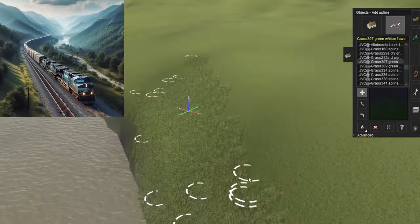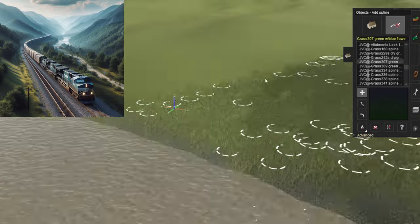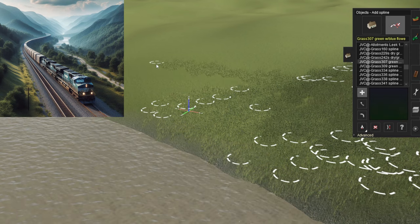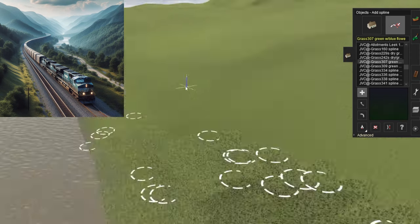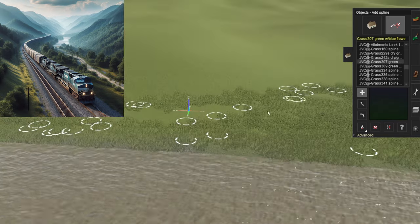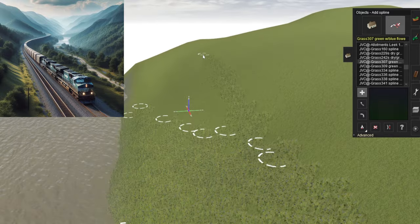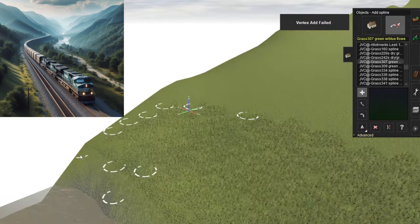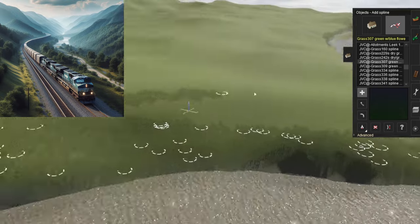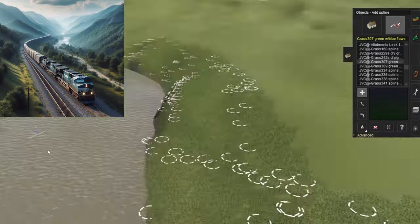Now, maybe I didn't have to do this, but I did choose to put down a big area of grasslands on the other side of the river. Again, it could be out of view for the most part from the tracks, but I did want to have at least some bit of detail on that side of the river as well. Because I've already done this much work on the track side of the river, I feel like there should be somewhat of some detail.